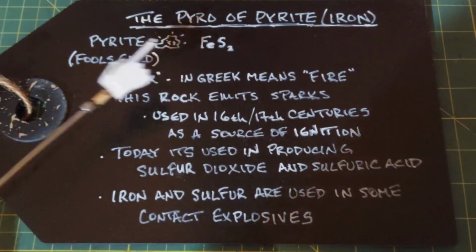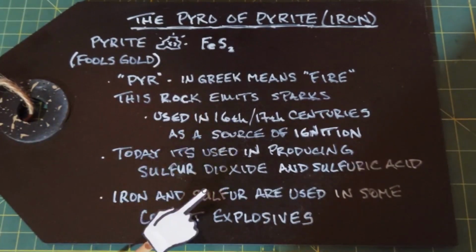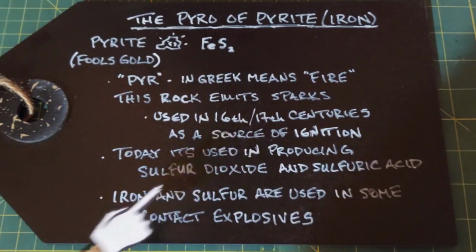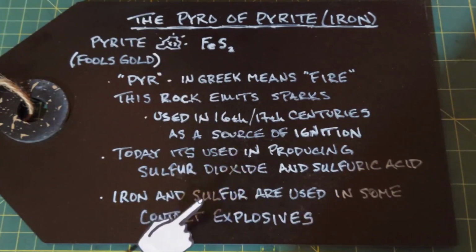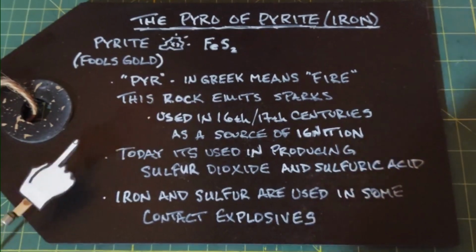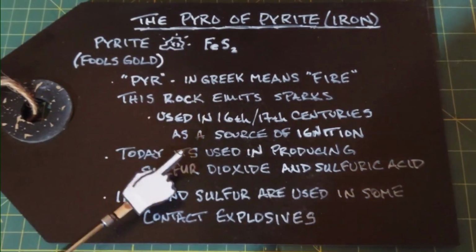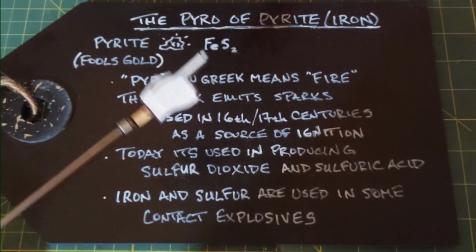Inside of pyrite, as I was reading on this, because I had some laying around, I noticed that there's iron and sulfur. And I remembered that there were some contact explosives that use these two items here. So I wanted to check into that and see what else I could come up with. When I did, I found a number of different oxidizers that might be able to be used with pyrite to see if we can make something out of it.